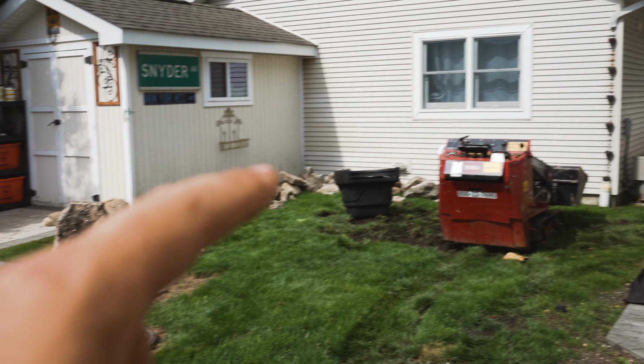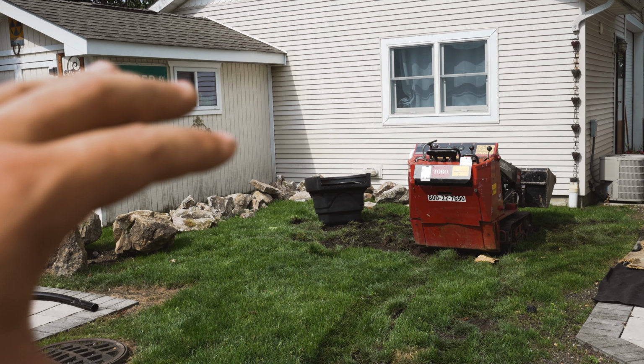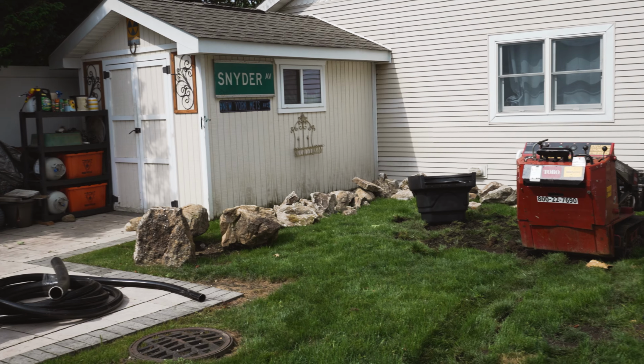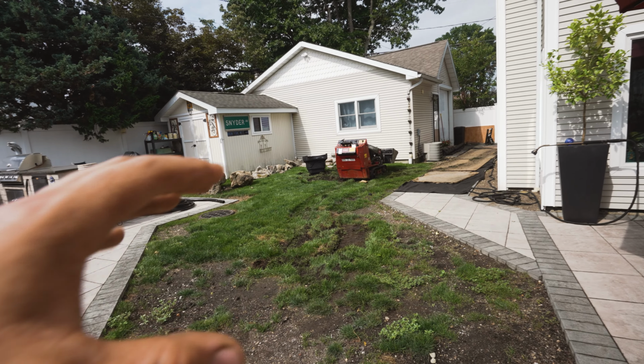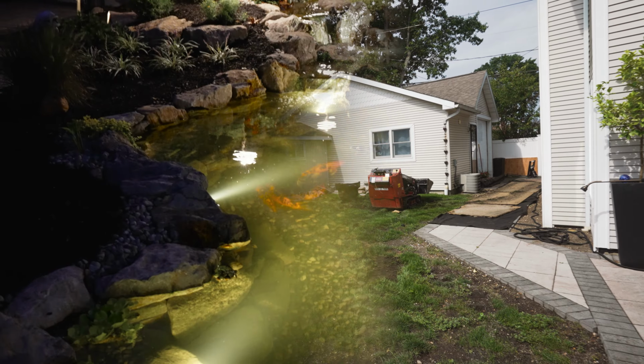We have some boulders staged right back here. That's going to be a retaining wall against this garage right there, so we have no soil against that siding. And also, if they ever have to replace that siding, they have access to that. But this waterfall is going to be set about 10 feet away from the pond. Once completed, this whole area is basically going to be dedicated to the pond. We're going to have a berm back there, some nice landscaping to kind of block that shed and garage.